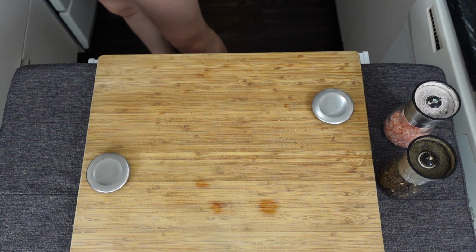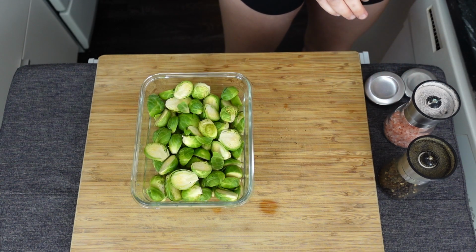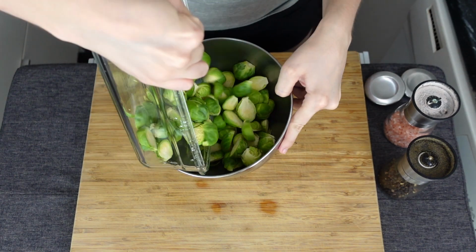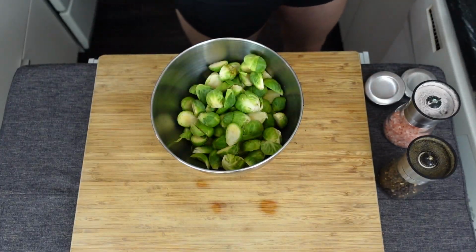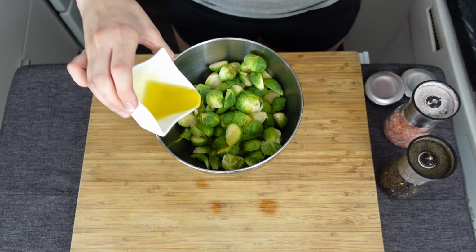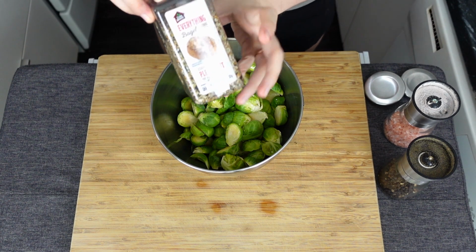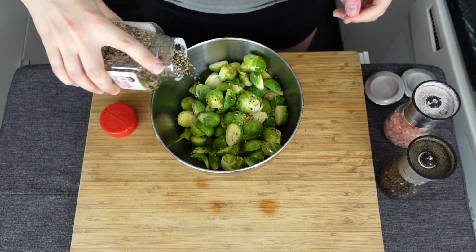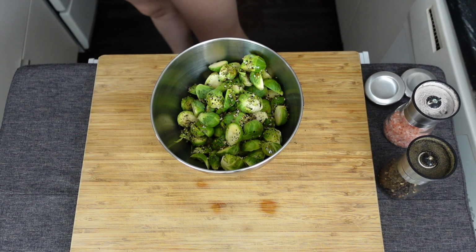For those Brussels sprouts, guys, we're going to grab our Brussels sprouts out. We're going to grab a nice clean bowl here, and we're going to just dump those Brussels sprouts right in. From there, we're going to put on our 2 tablespoons of olive oil and then about half a teaspoon of our everything but the bagel seasoning. I'm just eyeballing this, guys. It already has salt in it, so you don't need to add more salt. But if you want to add more salt, feel free.